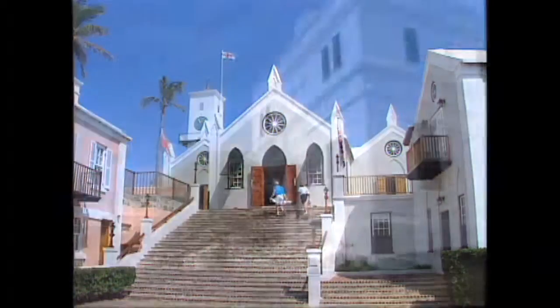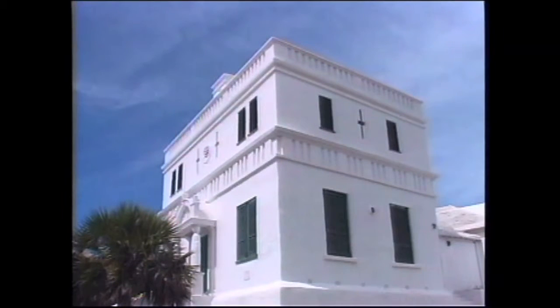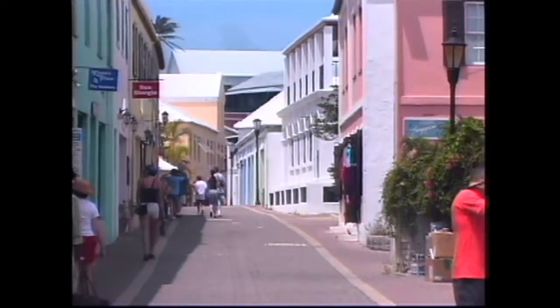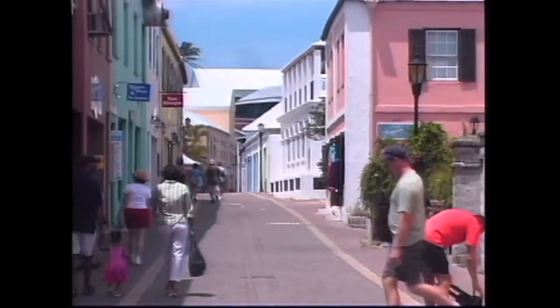Before it moved here, State House is one of only a few buildings on the island to have a flat roof. Home of the first Parliament, it has also been used as gunpowder storehouse and a Masonic lodge. There are many other excellent examples of early Bermudian architecture in St. George's, including one of the oldest houses on the island.